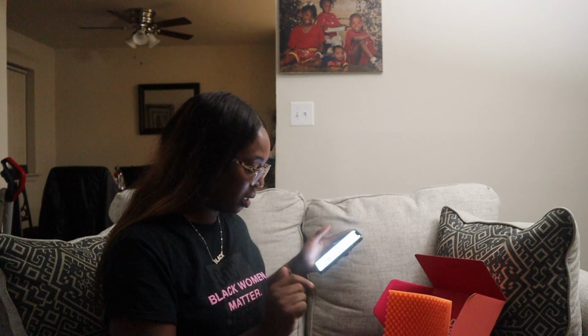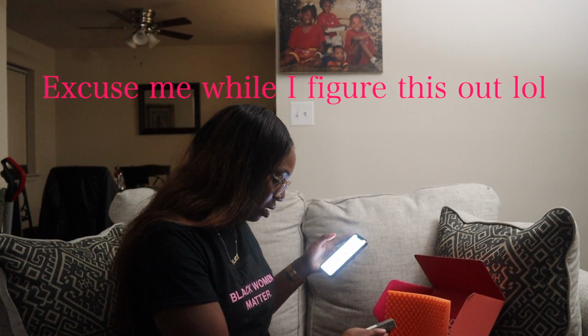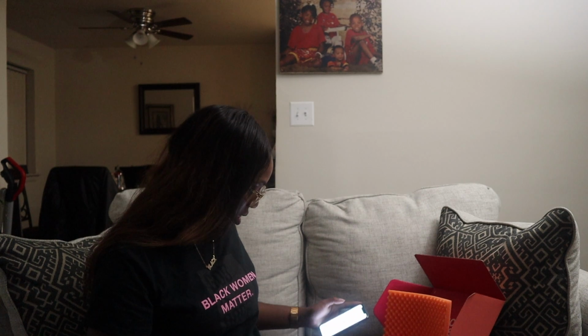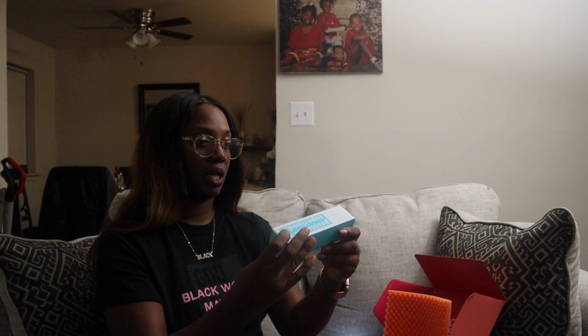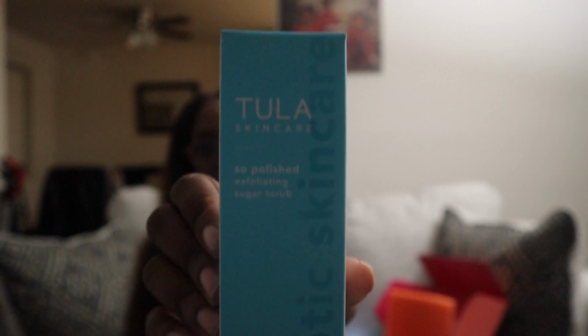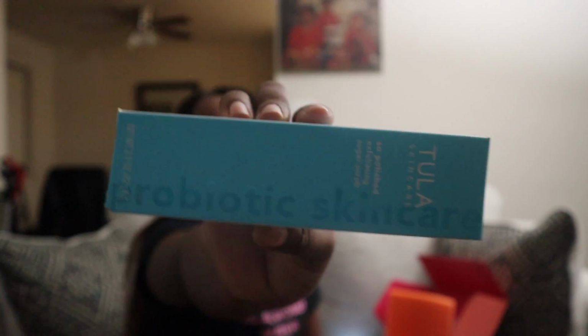I had to pull out my phone because I forgot. So the items that were picked for me were this. Is this it? Okay, this one. So the first one is a probiotic skincare. And this is by Tula Skincare. Show you that. This one. Okay.